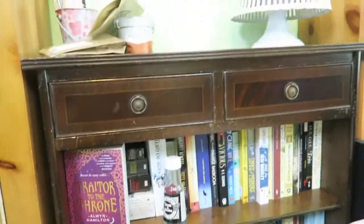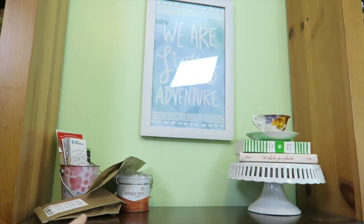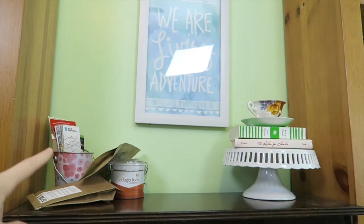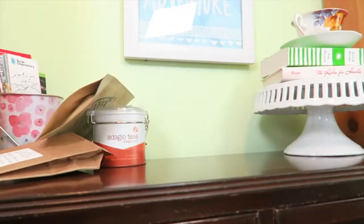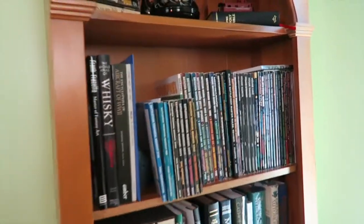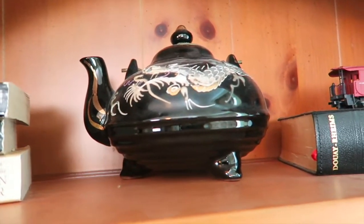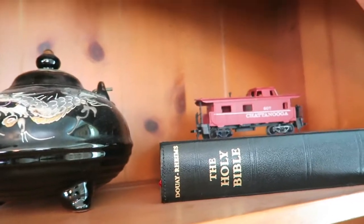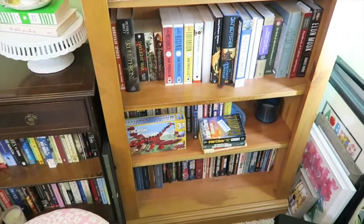And then obviously you guys see this in my videos. I always pile up my tea empties here, and then there's my bookmark collection in a little container. This shelf over here is Justin's, so there's more Dragonware, and then there's a little Chattanooga Caboose train, all of his Battletech books and various other books.